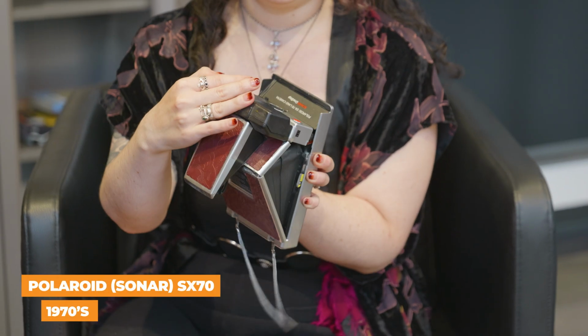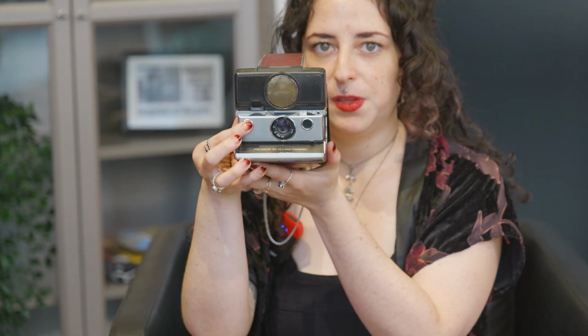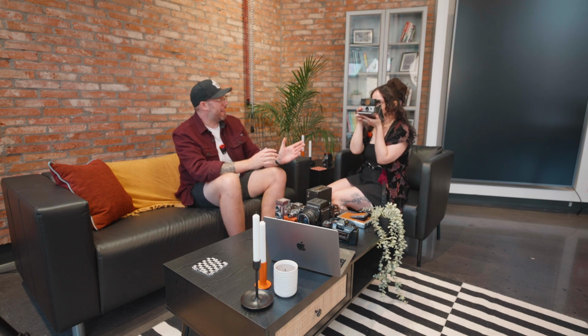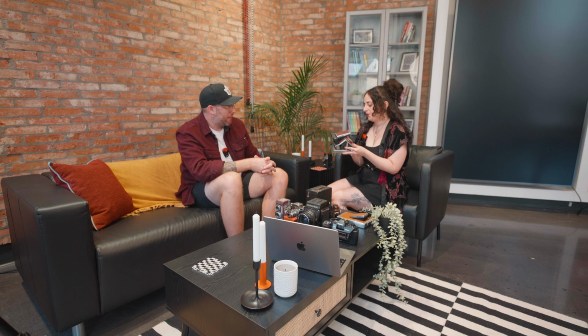Then very similar but different. It's also an SX70, but this one's a sonar. I love this one because it has an autofocus. What that means is that it emits sound like a bat, and it detects how far an object is, and that's how it determines how to focus, how close something is. How old would you say something like this is? I would say from the 70s. Okay, the SX70 is from the 70s.